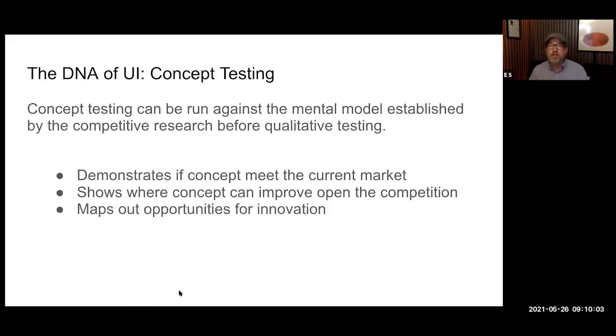Another thing that's great is for concept testing. Before you even get in front of stakeholders, before you recruit, before you invest, concept testing can be run against the mental model established. So in the competitive research phase, prior to qualitative testing, you can workshop some concepts and say, okay, here's our concept. How does this relate to these other strategies?